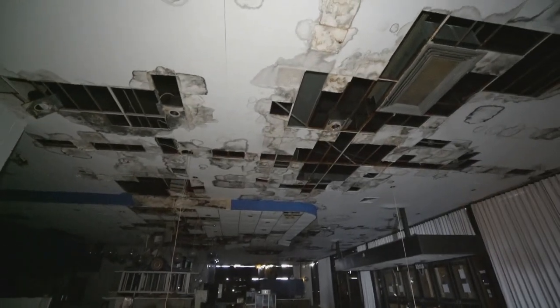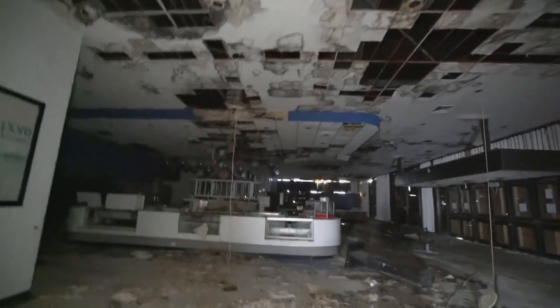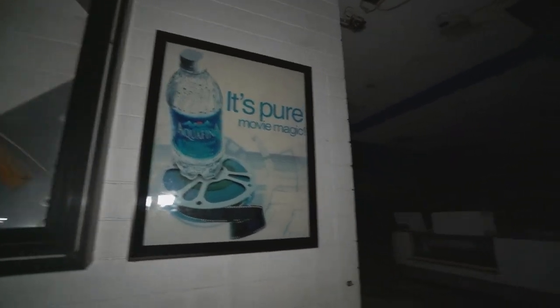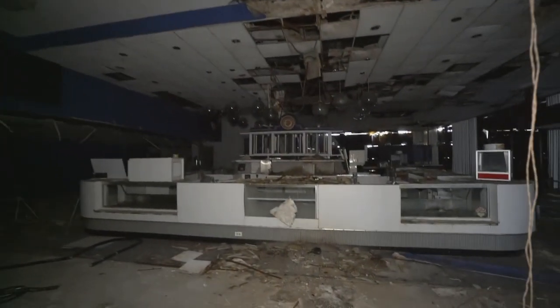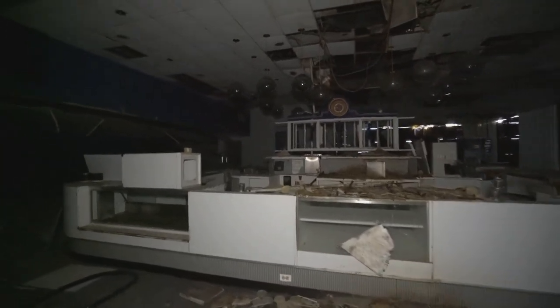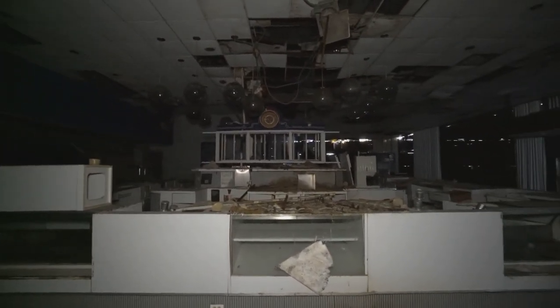As you can see on the roof, we have quite a bit of mold setting in, so that's why I brought my mask. Don't want to breathe any of that stuff in. This is the concession stand where you'd get your popcorn, snacks, and drinks before heading into the cinema. Pretty decayed.